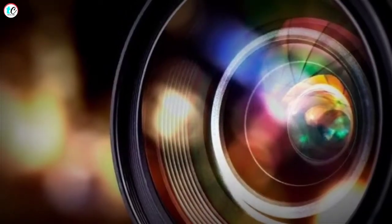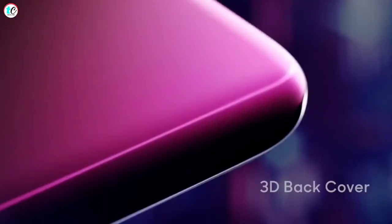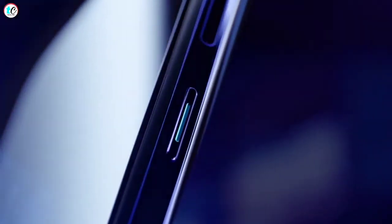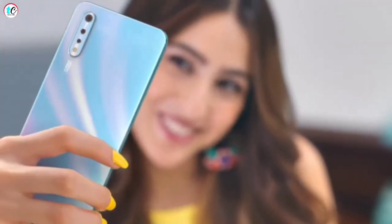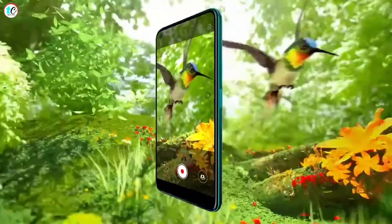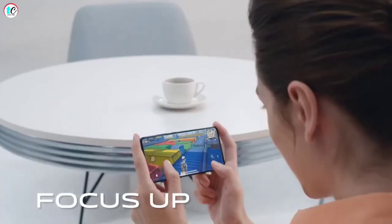We also get to see a quad camera with a 64 megapixel primary lens, and the phone will come with a stylish glass finish, as well as a 32 megapixel selfie camera for better images and hi-fi portrait shots. This phone will also support bokeh selfies.